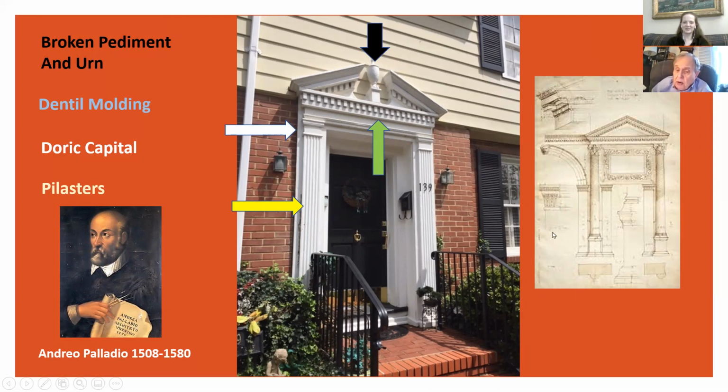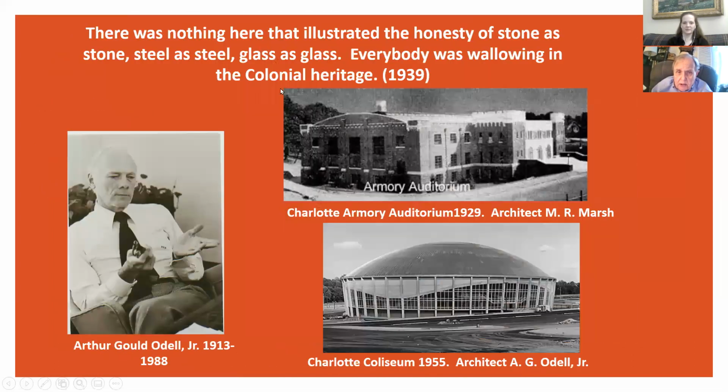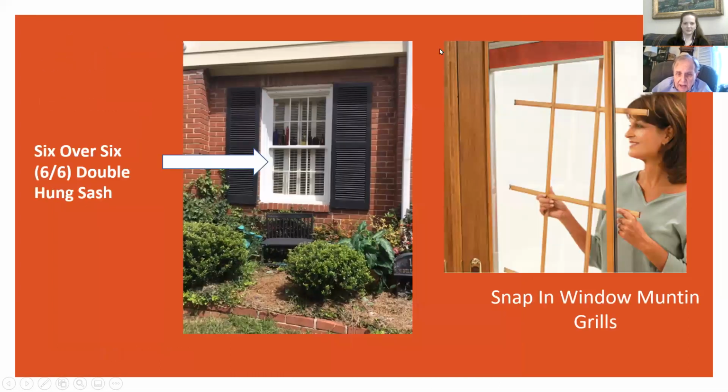Absolutely, I do. Okay, so I'm not denigrating that, but there are certain things that drive modernists nuts. You remember one of the words that Gould Odell used was honesty. Now let's talk about honesty. This drives people crazy. One of the things we have been able to do technologically in the 20th century is make major advances in glass production. We can make much bigger, much more malleable pieces of glass than we once could.